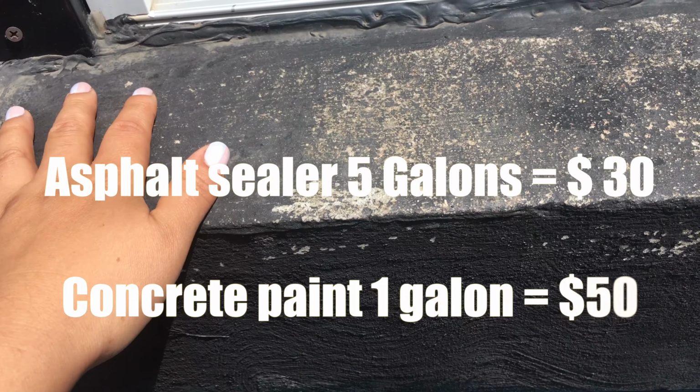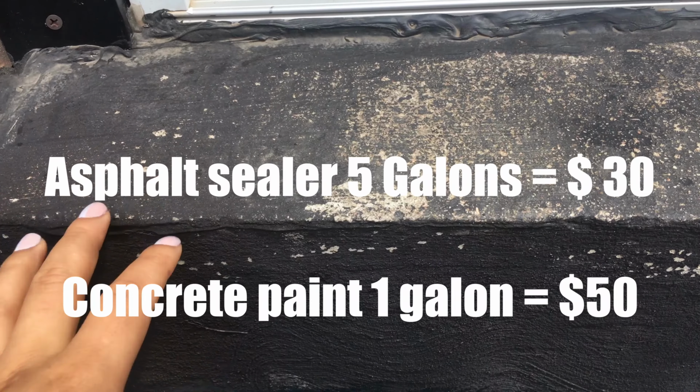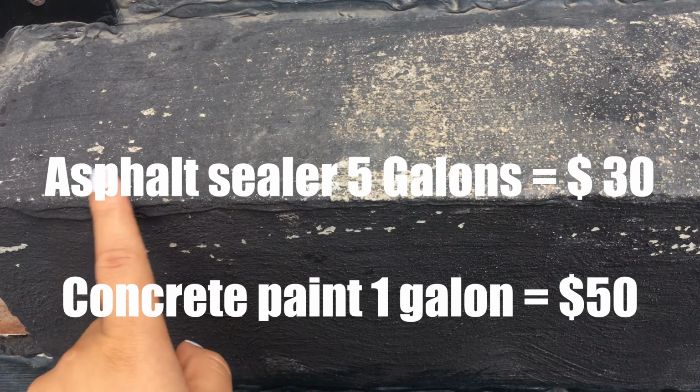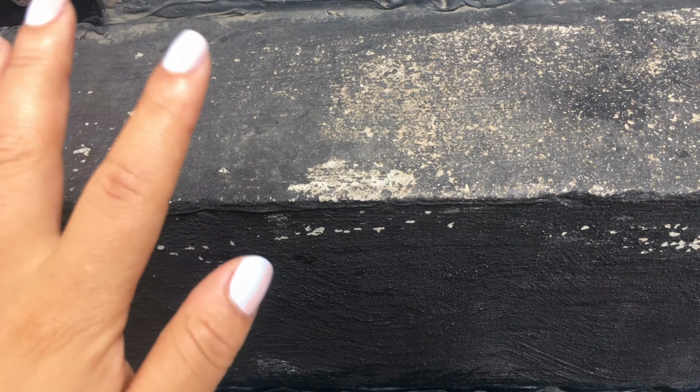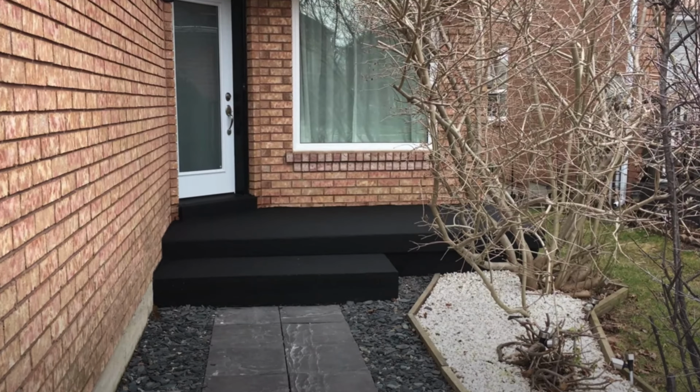Now the only difference is the price. The asphalt cost us $30 for 5 gallons, meanwhile the concrete paint cost us $50 for 1 gallon. So there you go. Truly for us it's exactly the same result, and I will keep painting my concrete porch with asphalt sealer just because I get more product and it's cheaper.